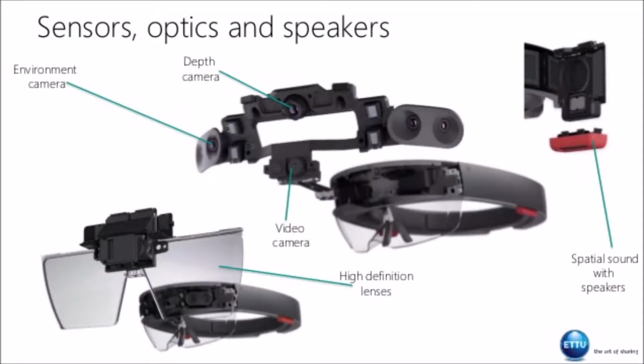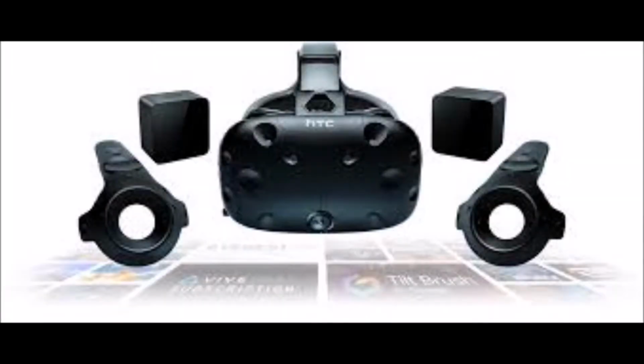All of these pieces of technology, and the fact that HoloLens does not use a computer to help it with running, contribute to the $3,000 cost. This cost may sound high when compared to other mixed reality devices. However, HoloLens is different from the other devices. Other devices use virtual reality, while HoloLens uses augmented reality.